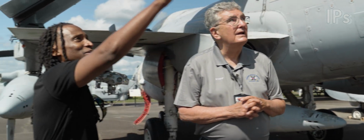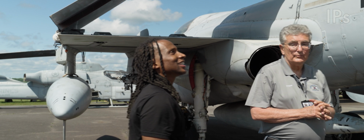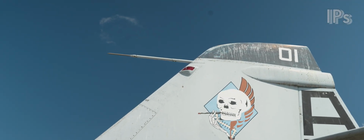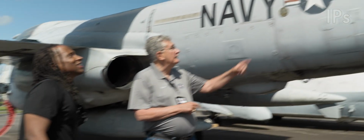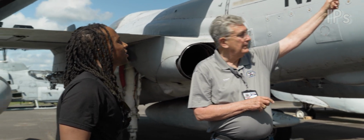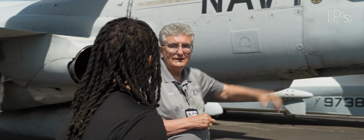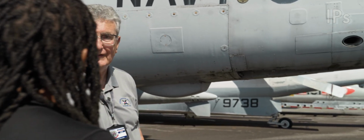Is that the pitot tube up there? That is a form of a pitot tube. Okay, because I usually see them in the nose. Yeah, some are in the front. And this is all for cooling, the exhaust from the cooling, because all this is computers back here. Well, we had tacking. You ever fly tack in?